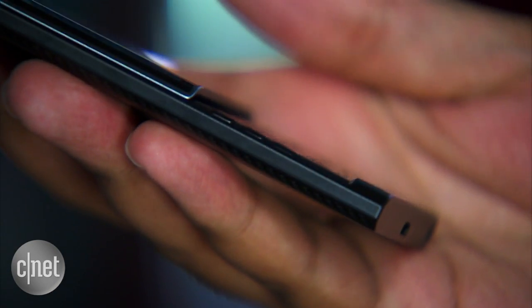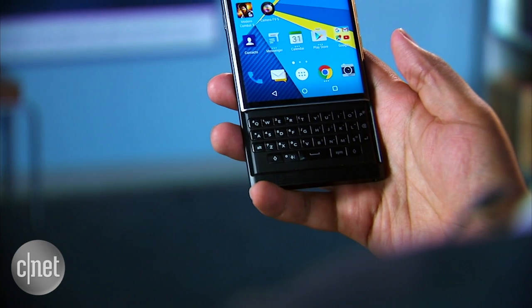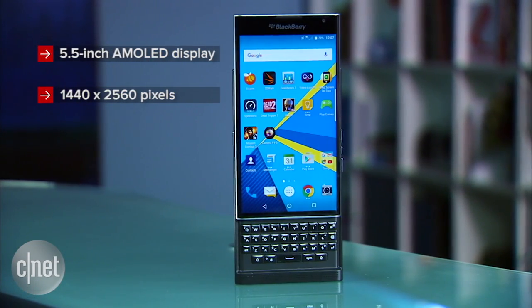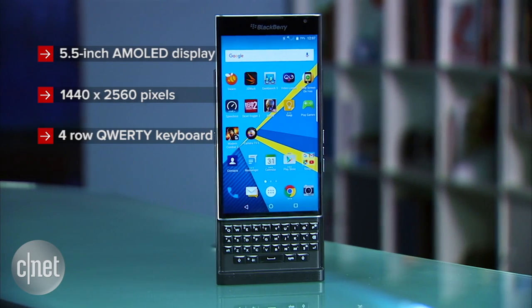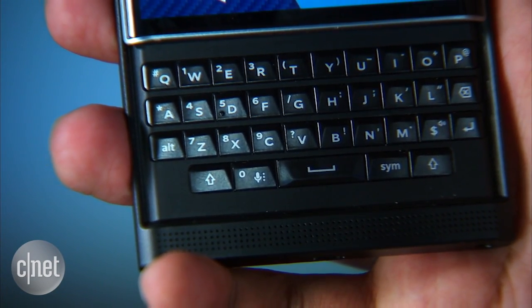The sliding mechanism is rigid enough that it won't pop open accidentally, but smooth enough to do casually with one hand. And the slider means you get a nice 5.5-inch high-resolution screen and a full 4-row keyboard. No need to compromise.